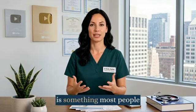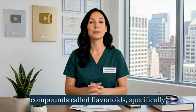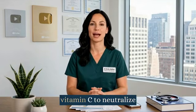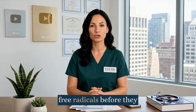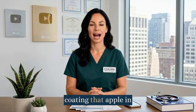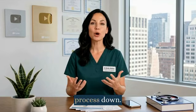Third, and this is something most people have never heard, lemons contain powerful antioxidant compounds called flavonoids, specifically hesperidin and diosmin. These compounds work alongside vitamin C to neutralize free radicals before they can damage your skin cells. Remember our apple example? Antioxidants are essentially like coating that apple in something that prevents it from turning brown. They slow the oxidation process down.